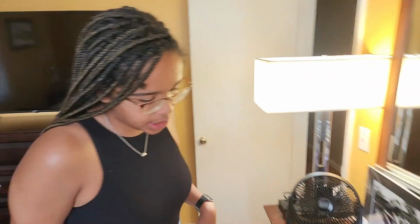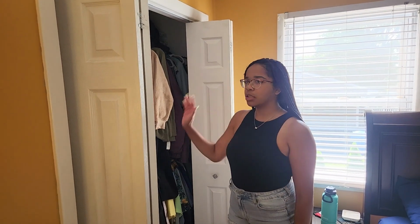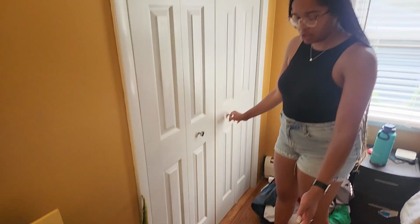This is Ashton's thing. And another thing about Connecticut, the closets. Why is this the entire closet for a master bed? Why is that the whole thing? Be for real. So, that's our snake lamp.